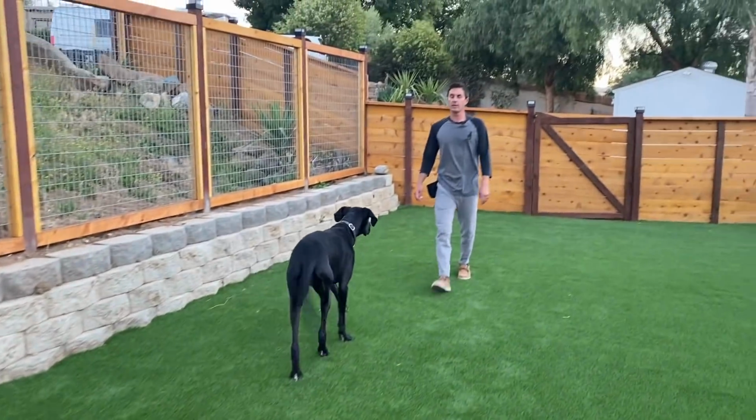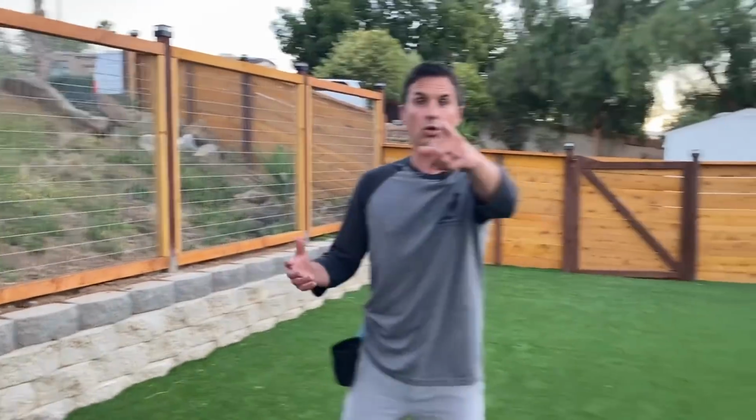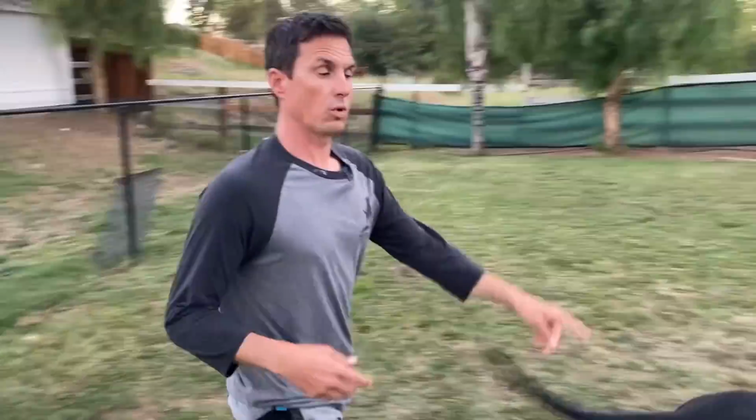All right, she's following me. That's fine. I could have treated her. And then you progressively, we're in an easy area right now. Okay, let's go to the pasture. We're gonna go to the pasture. We're gonna see if this works. This is a much more distracting environment. Go play.